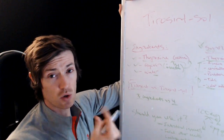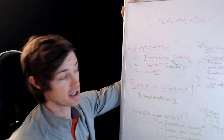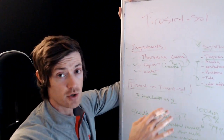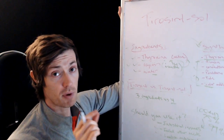So either Tirosint or Tirosint Sol, which is the solution as we've been talking about. Another group of people would be those who are lactose intolerant. As I mentioned before, these medications contain lactose monohydrate. Tirosint and Tirosint Sol do not. And so if you are lactose intolerant, and by the way, sometimes people are really sensitive to it.